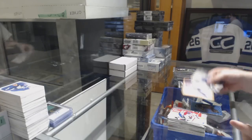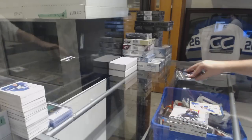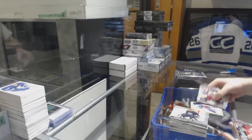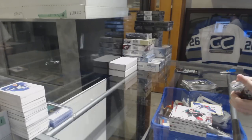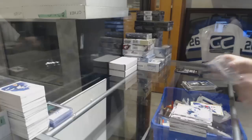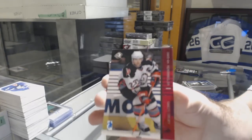We've got a brush with greatness of Bill Barilko for the Maple Leafs. Brush with greatness for the Blue Jackets of Rick Nash. He most definitely will go down as one of the greatest scorers of all time. We've got a ruby of Chris Drury, numbered to 200 for the Buffalo Sabres.